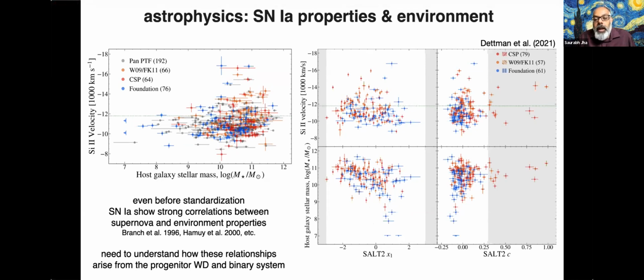Perhaps what's going on there is that these are the youngest Ias, right, in these very highly star-forming low mass galaxies. And perhaps the youngest Ias are basically the same no matter where you observe them in the universe, and they seem to have these specific properties: low velocity, somewhat overluminous, somewhat broader light curve shape, and then blue colors. And so that might be a promising avenue to hone in on those objects as more standard candles for the future.